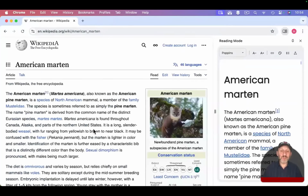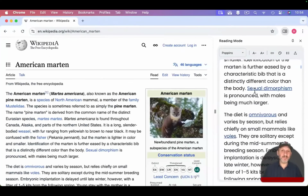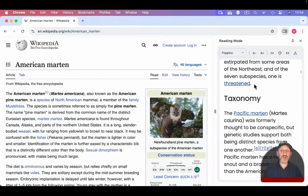It doesn't get rid of the web page, so you would still see ads and other things here on the majority of the page. But it does give you this little Reader View to the right side of that, so you can focus on the text over here, change the font sizes and other things.